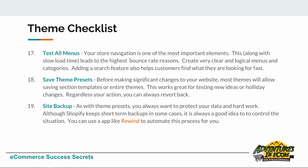Number 18, save theme presets. So before making significant changes to your website, most themes will allow you to save different sections as templates or the entire theme. So this works great when you are testing out a new idea or making holiday changes, so that you can always revert back.